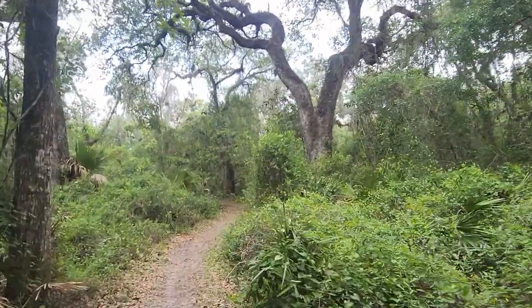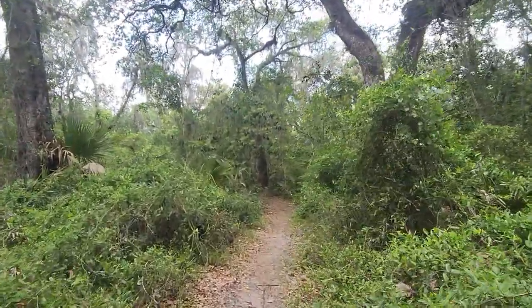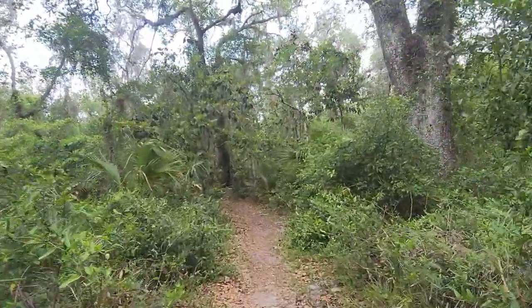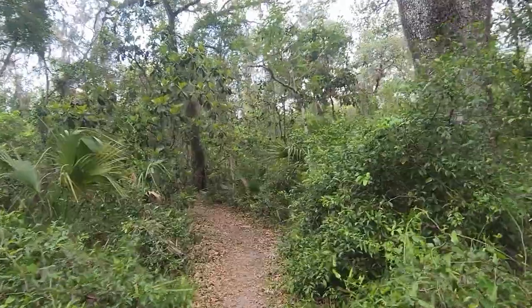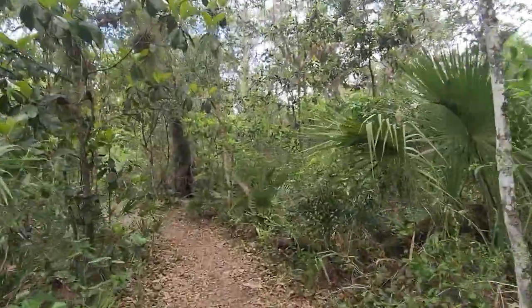But this is what the trail's looking like. I tell you, this is going to be a great, great hike. And boy, I nailed the weather too. It's cloudy and it was raining over on my side of town. It's only a 15% chance of rain, which in Florida might as well be 90 most of the time. You never know.